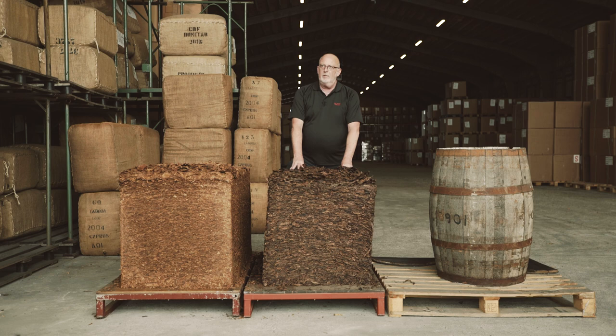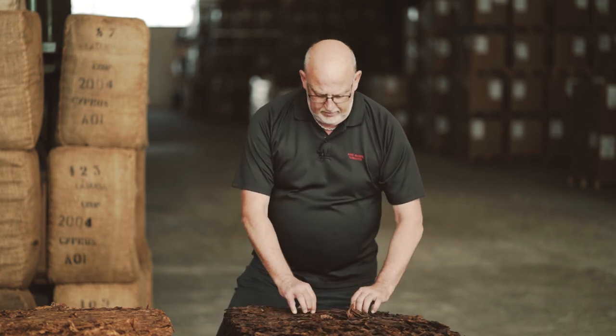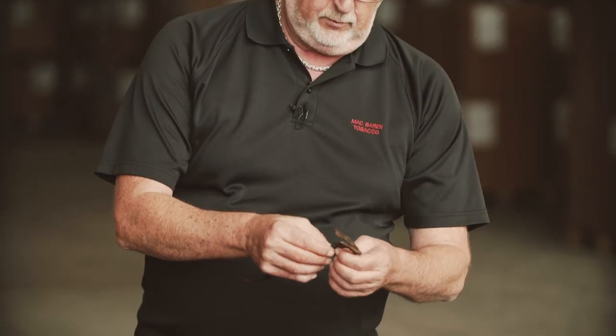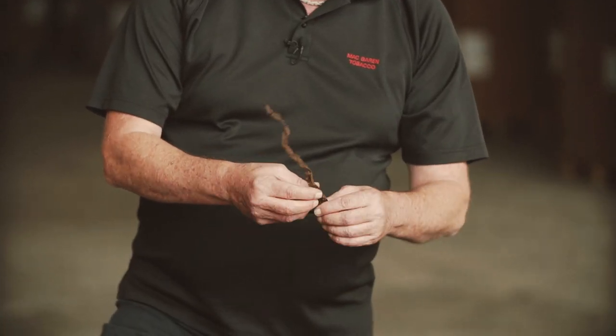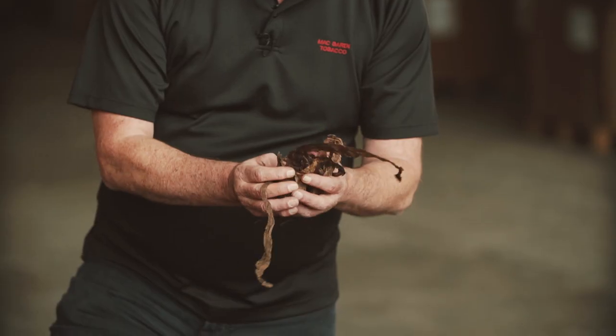Right in front of me, I have a Burley type called dark-fired Kentucky. And dark-fired Kentucky actually came from Virginia. So when you compare the leaves with the Virginia tobaccos, the leaves are very thick. This one has been smoked.